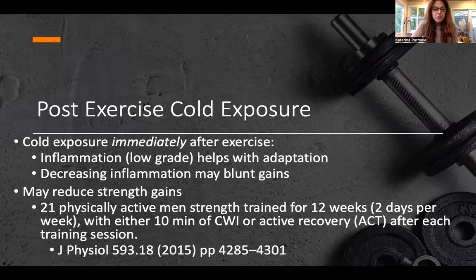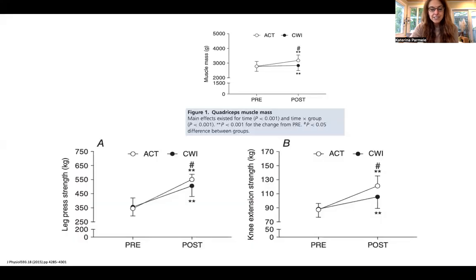Interestingly, though, we will say this: if you immediately cold expose after exercise, because you're decreasing inflammation, you may actually blunt the gains that you get from exercise. So you may not want to do it immediately after. There was a study where men had strength training for 12 weeks, and they either did cold water immersion for 10 minutes or active recovery. And in this study, since they did it immediately after the training, they decreased their gains.